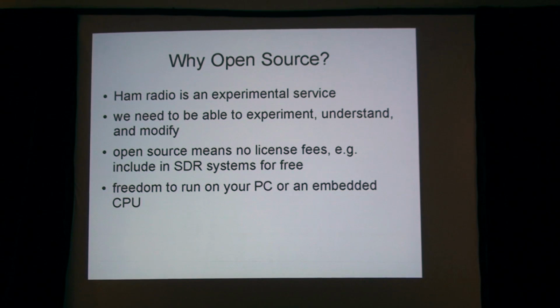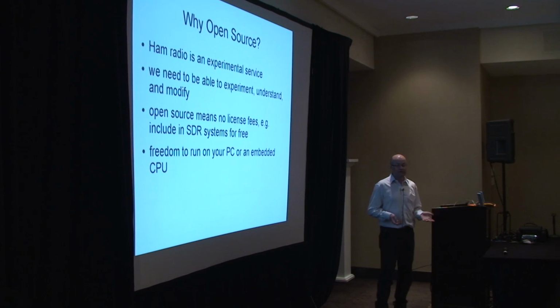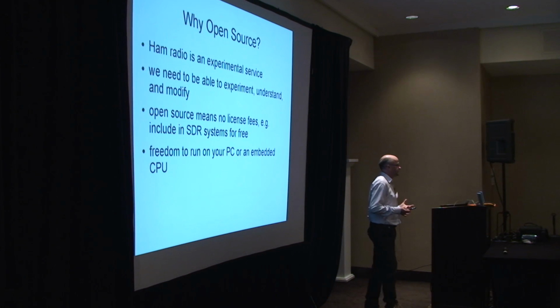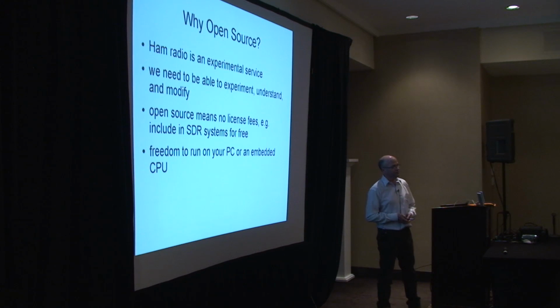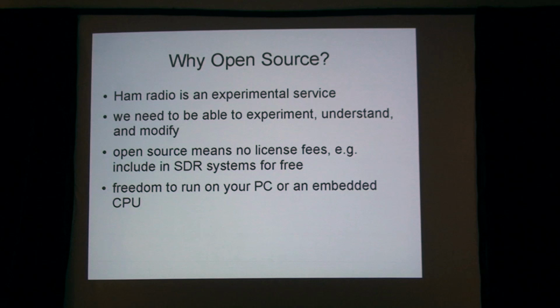Okay, why do we need an open source codec? Well, ham radio is an experimental service. We're used to being able to get into the radios, or these days the software. We want to be able to experiment. We want to understand how it works. We just don't want to have the black box. And we want to be able to modify it and do new exciting things with it. Sometimes things that we never envisaged when we started building the software or the codec. So there's that sort of ham radio ethos that I think is behind the hobby, and we need an open source codec for that. Open source also has some other advantages.